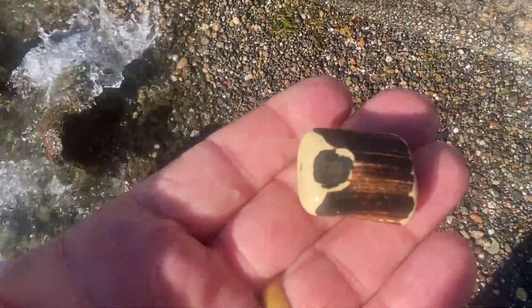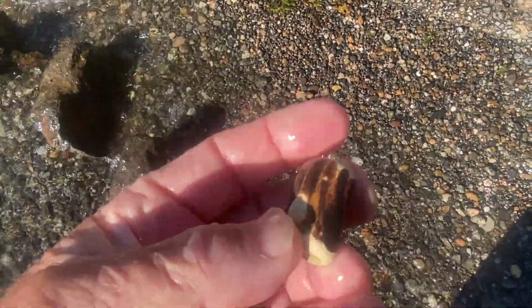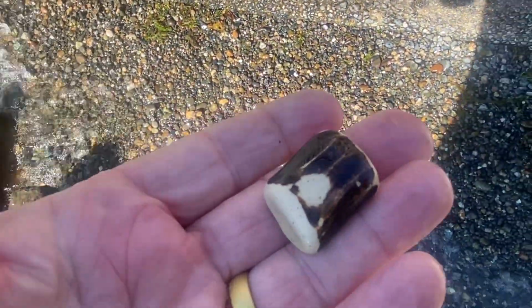Pretty neat. I see another pretty cool piece of what looks to be pottery of some sort. Maybe a handle off a jug. I think maybe one of those old whiskey jug handles or something. Kind of neat.